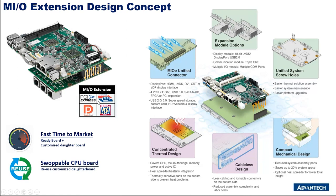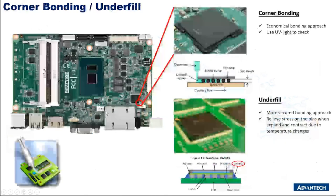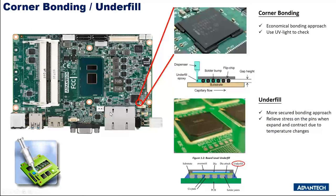Depending on the platform, maybe there's more PCI Express, it will give you more. USB is up to you to convert. Other add-on customization: for example, if you worry about a vibration-prone area, then you may look at underfill or corner bonding.